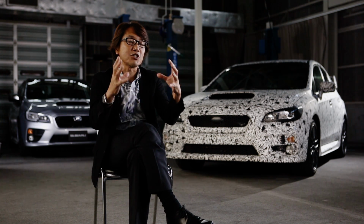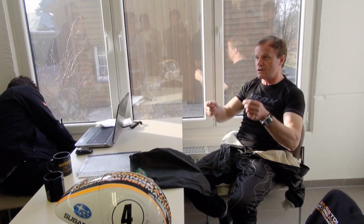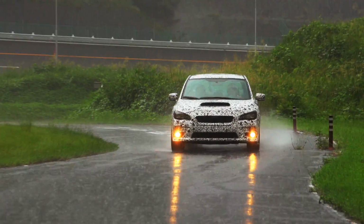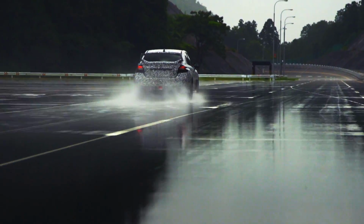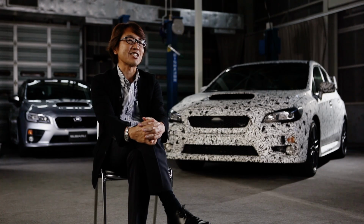The driver can use the full capability of its engine power by opening up the throttle. So this car has substantially improved in terms of high-speed handling. We have invested all our technology in developing a high-performance car. I strongly believe that people will truly enjoy driving this STI. So I just would like people to experience it and feel the joy of a true sports car.